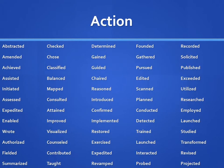Here are 50 out of about 500 action words that I have that you could use to refresh your descriptions of your skill sets. This is a worksheet that I'd love to send you. If you would like more information on that, you can email me after the webinar. I'd be happy to send you some of these.